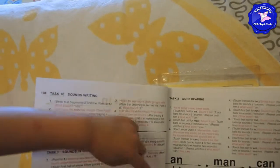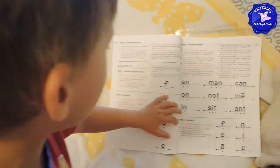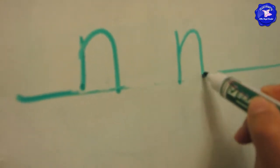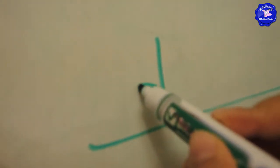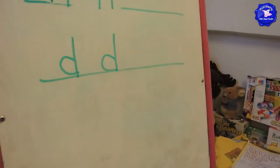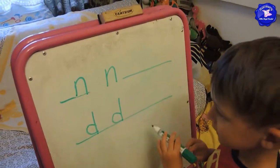Before we finish, let's write N and D today. Ooh, this is a new sound. Do you know this sound? For tomorrow, do you know this sound, Max? This is the sound. F, fox. But this is for tomorrow. Okay, this is how we write N. One more N. And this is how we write D. D. Dog. Okay, Max, your turn. Here, hold the marker. And draw F. No, we don't know F yet. This is a new sound.